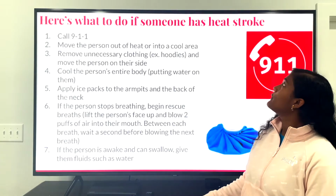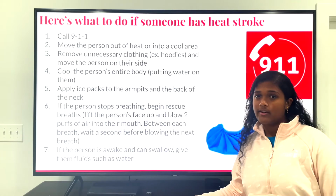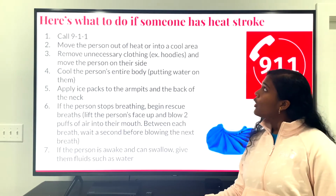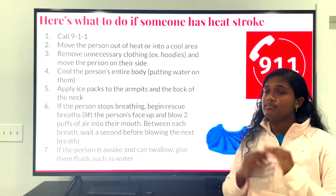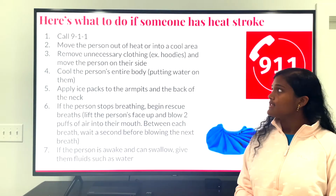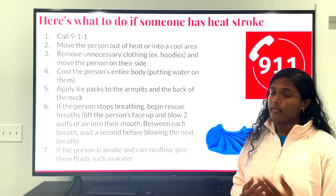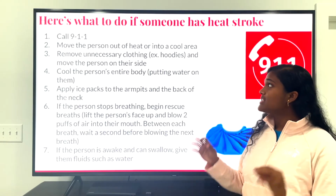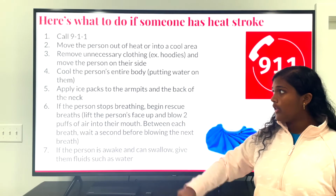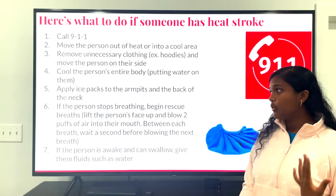Here's what you have to do if someone gets a heat stroke. First, you have to call 911 if necessary and move the person out of the heat or into a cool area where there's not as much heat. And remove unnecessary clothing like hoodies, cardigans, and move the person on their side instead of their back or the front. And cool the person's entire body by putting water on them. And apply ice packs to the armpits and the back of the neck to cool them down.